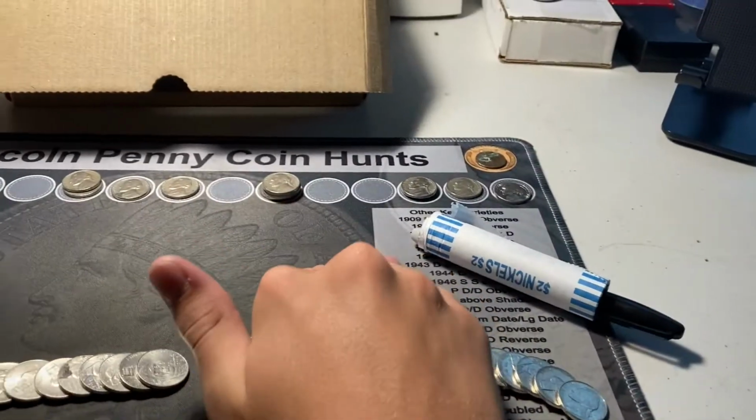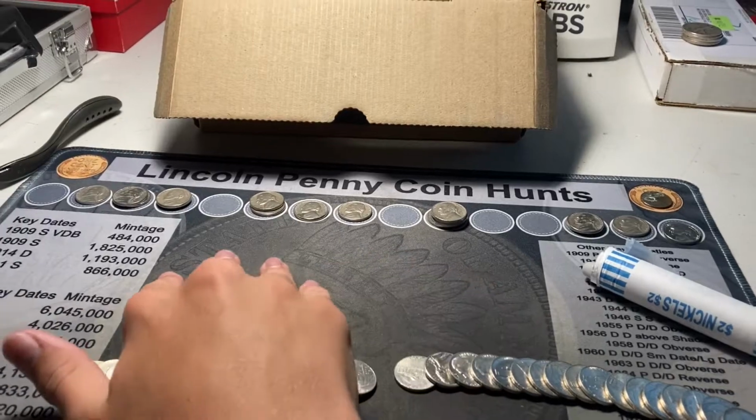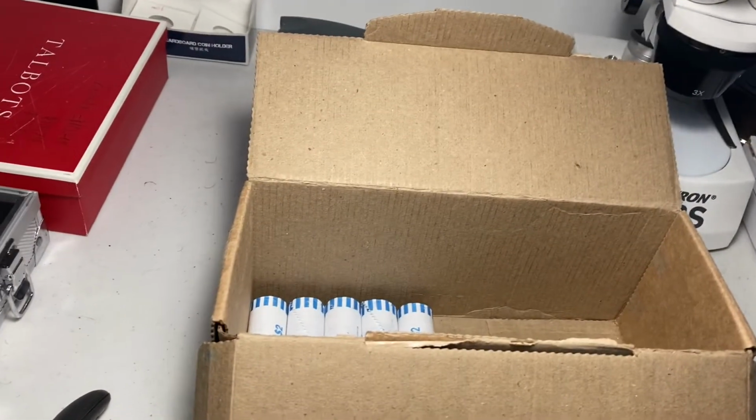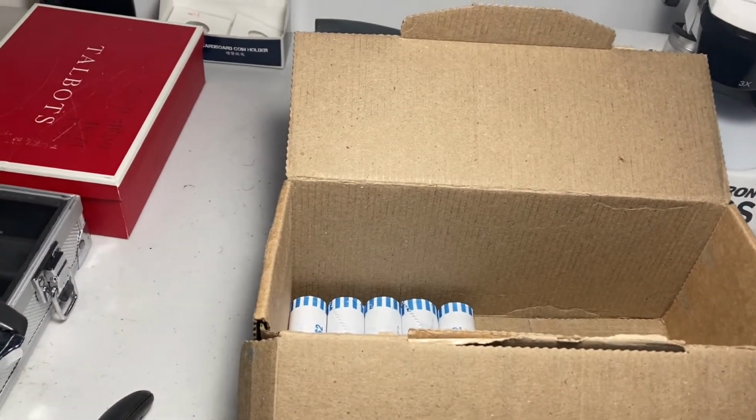I've lost count of which one is in the lead, 40s or 50s. At first glance, it looks like 40s, but we have a big stack here, so we'll see. But there aren't that many rolls left, so there's not much room for change. But can we still get a Buffalo? Because we don't have one yet.